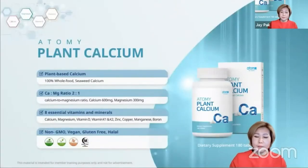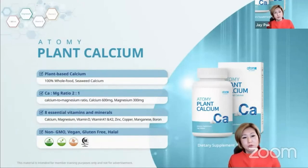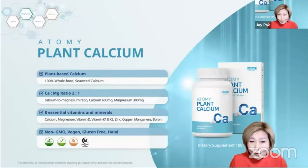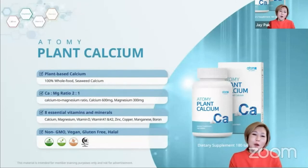Now, a new product: the plant calcium. I have had many requests for calcium and I'm so excited to have this in the USA. It is non-GMO, vegan friendly, gluten-free, and halal. Atomy Plant Calcium delivers calcium, magnesium, vitamin K and D, and other minerals to support your bone health. Take two a day, and it is a three-month supply. The price is $27 and it is 16,000 points. Wow, right? Atomy America plans to launch many more products in 2021.